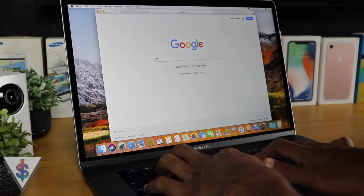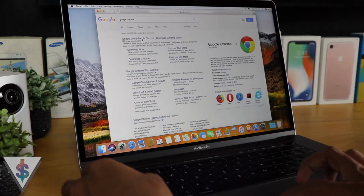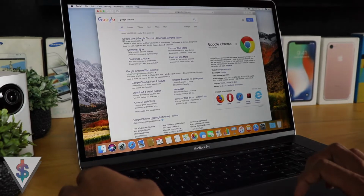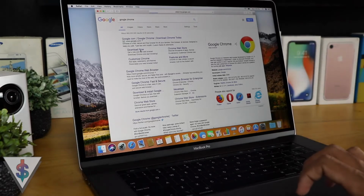Immediately after I finished the initial setup of my MacBook Pro, the first thing that I did was jump into Safari and go ahead and download Google Chrome. Yeah, that's the first thing that I did. But there's more that I do when I set up a MacBook Pro.